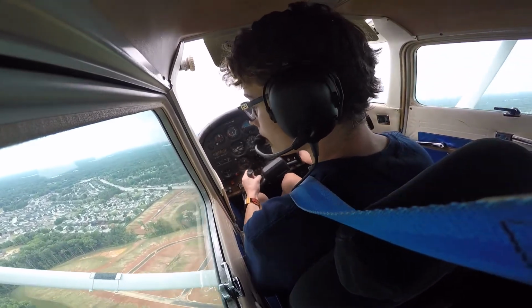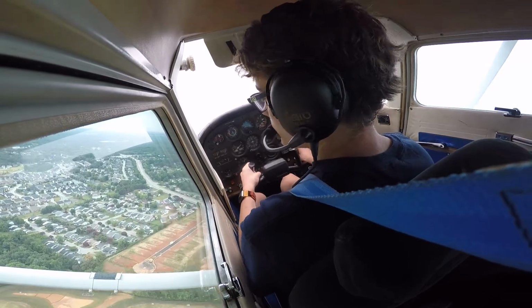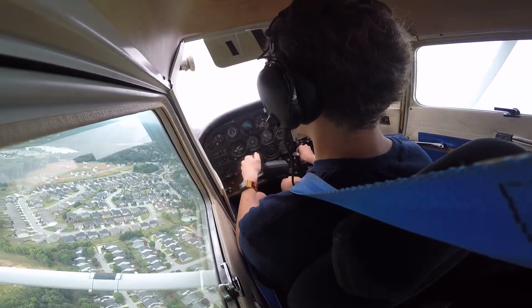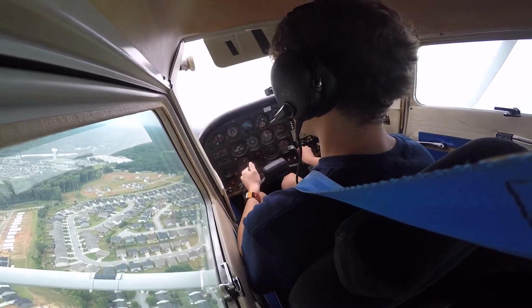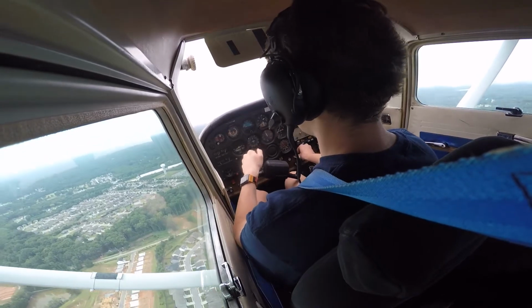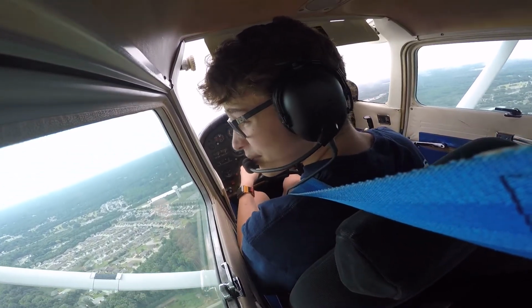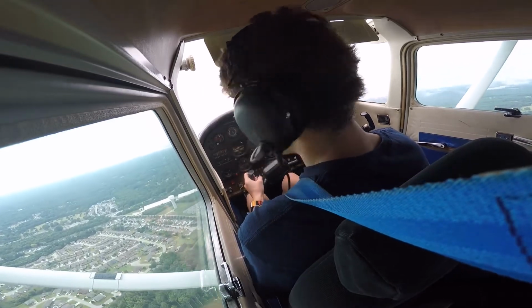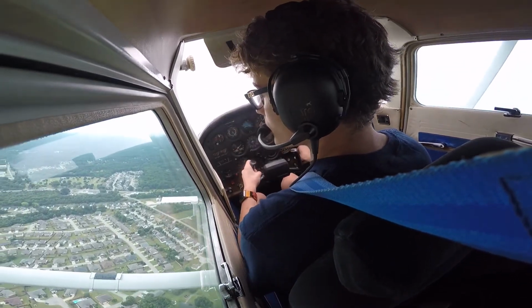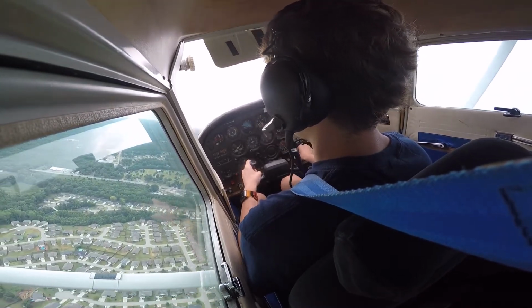Crosswind. Spartanburg traffic, Cessna 52344 is left crosswind, runway 23, Spartanburg. Left again, or downwind. Spartanburg traffic, Cessna 52344 is left downwind, runway 23, Spartanburg.